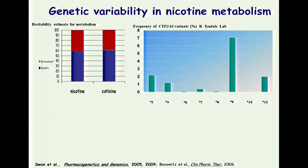These are heritability studies comparing MZ and DZ twins, where they were able to estimate that in terms of nicotine clearance and cotinine clearance, roughly 60% of that influence is due to heritable genetic factors. Now, identifying those particular genetic variants is challenging. This is work done in Rachel Tyndale's laboratory. It's showing the frequency of the CYP2A6 genetic variants in European ancestry populations.